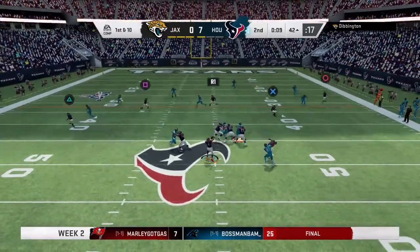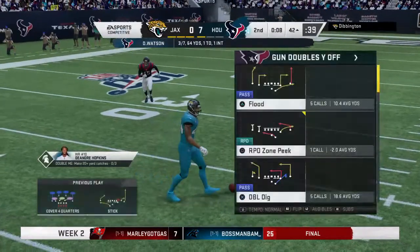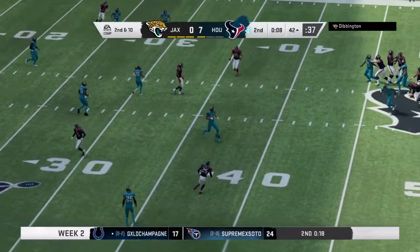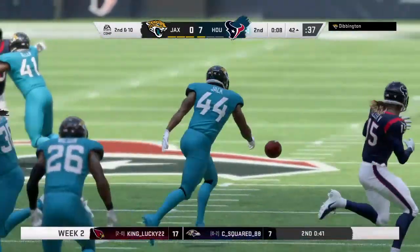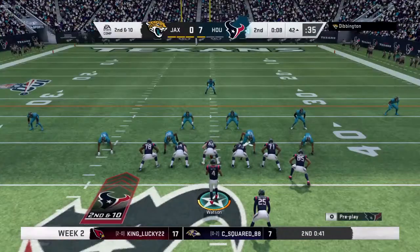On 1st and 10, Watson. Incomplete, and we're down to 8 seconds now. The linebacker, Myles Jack, able to knock that one away. Second down and 10. Ball on the 42 as they come up 2nd and 10.